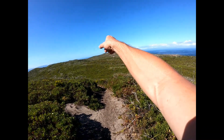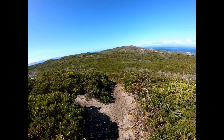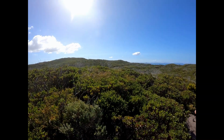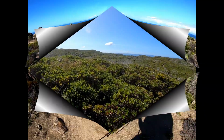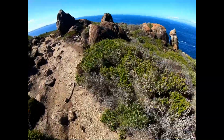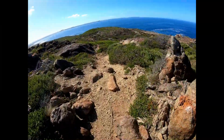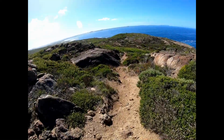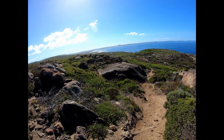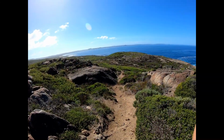A miniature Stonehenge over here on the hill. And looking round into Peaceful Bay. Our track. Walking around the top of Castle Rock. Going to look down into Peaceful Bay in a minute. Looking out across the Peaceful Bay. Fair few cars on the beach over there. Beautiful spot.